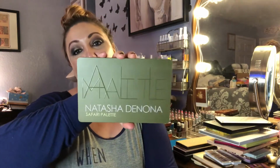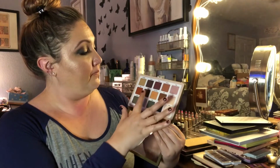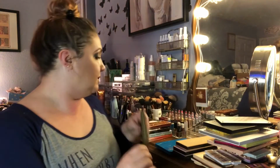And that was awesome. And this is the all matte Natasha Denona palette that I was telling you guys about. I kept holding on to the Too Faced Just Peachy Mattes because that was the only all matte palette I had. I did pay full price for this, but I used a gift card from Christmas. But I love it. I love these colors. They're so pretty. They work really, really well. I love that you have your pink and mauvey or purpley tones, but you still have your browns and oranges, and then you have some cool tones like gray and blue. Just so nice.